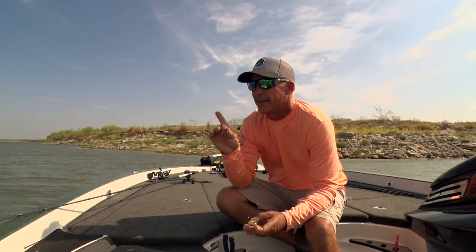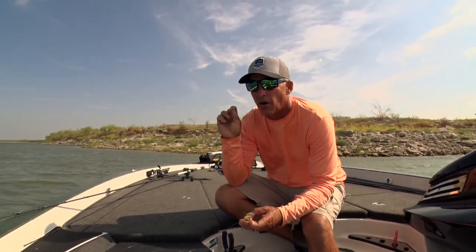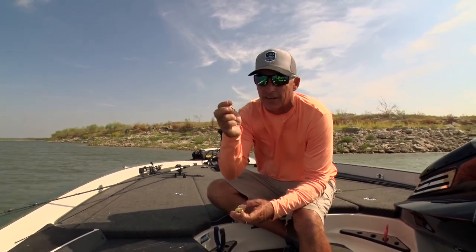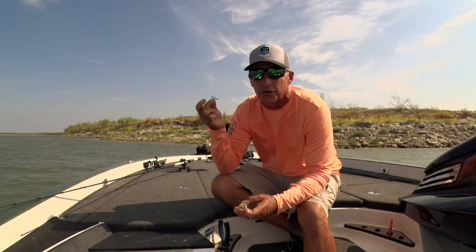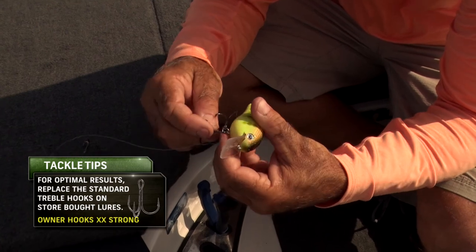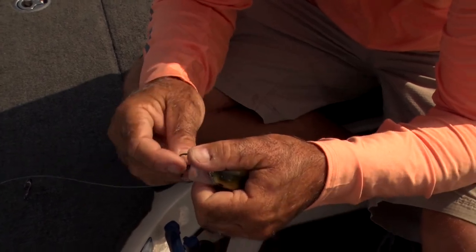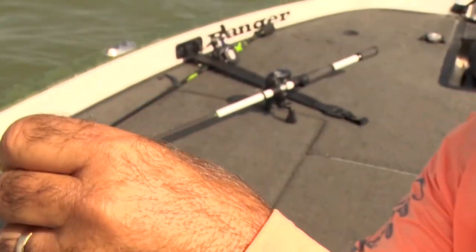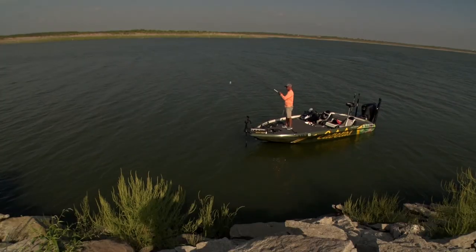One thing I really like to do when I'm fishing a lake that I think has big fish in it is change my hooks and put on a treble that's strong enough to deal with these big fish. I'm fishing a square bill on Falcon Lake, probably one of the renowned big bass factories of America. And I'm gonna use Owner Double X Strong. This is actually a number one. Treble hooks for bass, 6 is usually the smallest you use, then 4, then a 2, and then number one. This is number one, Double X Strong. These hooks are extremely strong, and when I put these on here, I don't have to worry about a fish pulling off because a hook opens up. I know I'm gonna have to put a lot of pressure on him, but I can catch him.